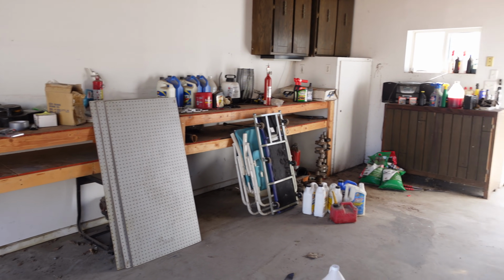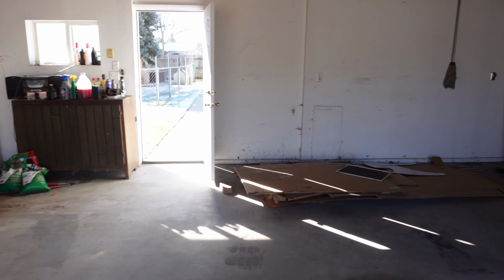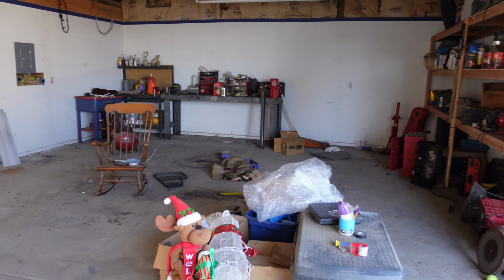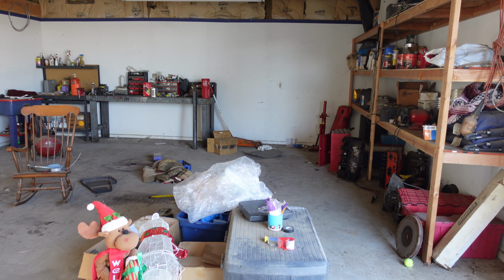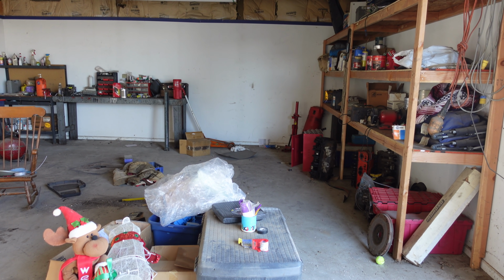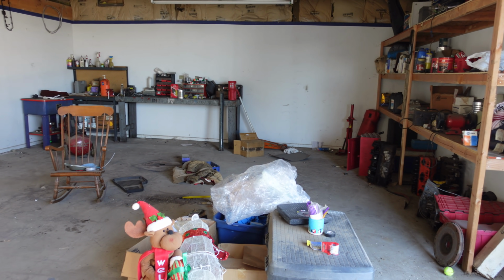We'll have many more updates on this property as we go through, clean it out, do some demo, fix it up, along with our other flips. I think we have 11 flips going right now. Other rental properties we're working on. We were always working on those as well. And we have a lot of advice videos too. So we'll be back soon with a lot more content, and thanks for hanging out with us.